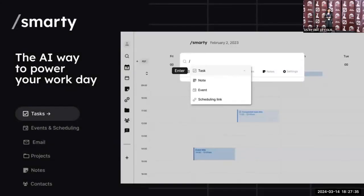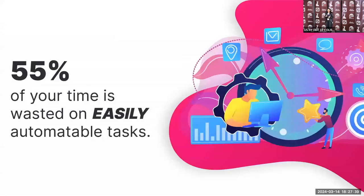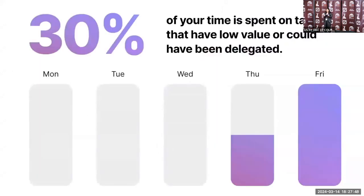Hi, everyone. My name is Denzil, and I'm working on Smarty, the AI way to power through your workday. Today, more than 55% of the corporate knowledge worker's time is wasted on easily automatable tasks. On top of that, more than 30% of your time is spent on tasks that have low value for your business, could have and should have been delegated.